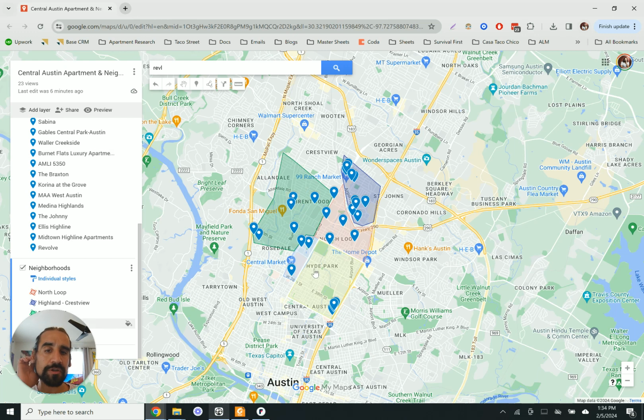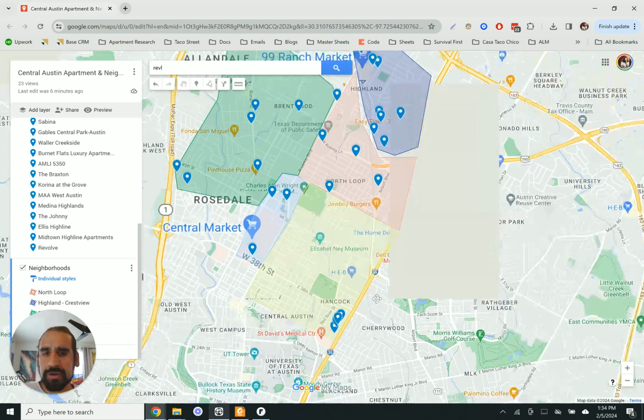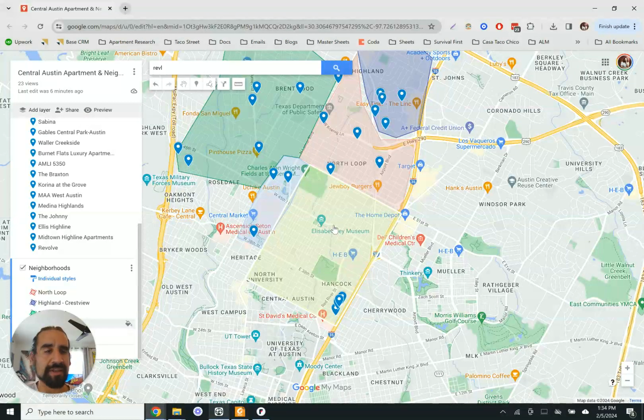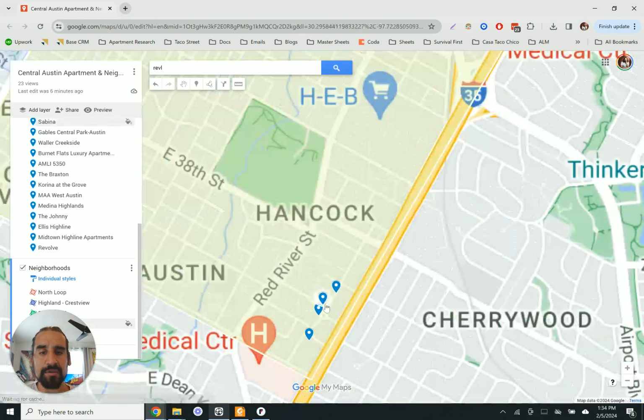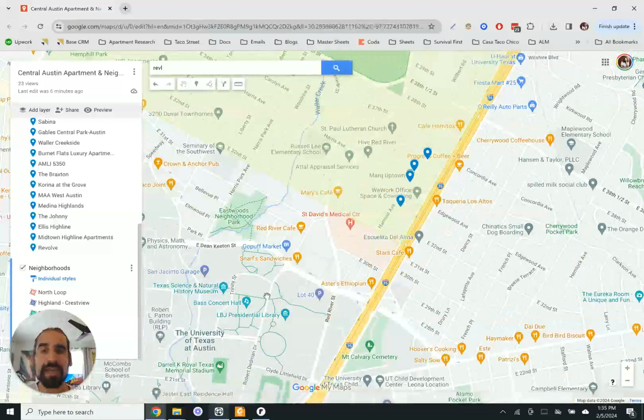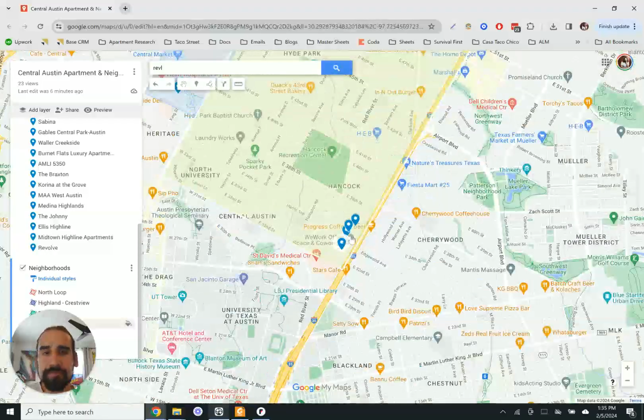So first, I'll start with a few buildings on the edge of Hyde Park. Hyde Park is one of Austin's oldest neighborhoods. I think it's the oldest neighborhood in the city, and it's mostly single-family residential houses. So you're not going to find a lot of apartments directly in Hyde Park. But here you have this little cluster of buildings right by the hospital and campus.